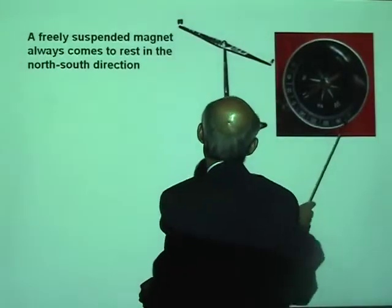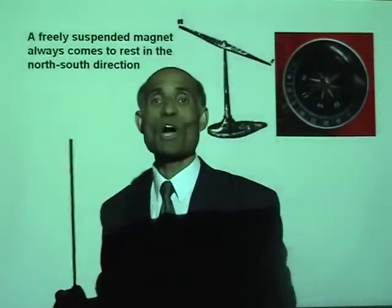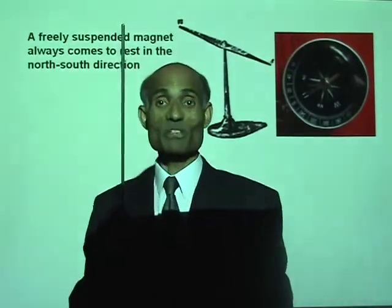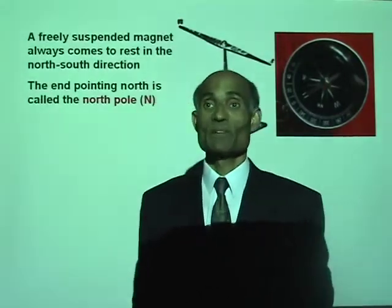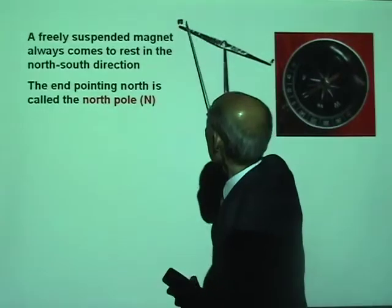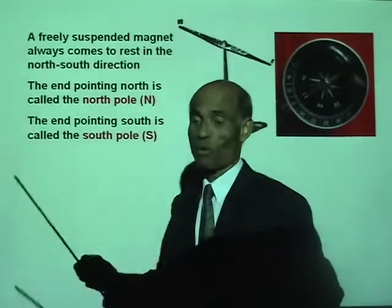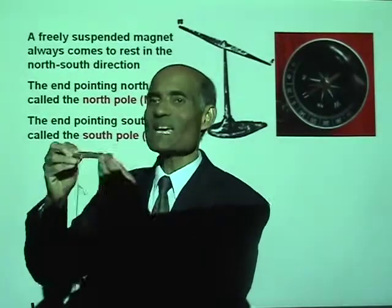And here is another magnetic compass. Magnetic compass was used in the olden days, and even now, for navigation in order to find the direction, because a magnet is always true, it will point north-south. The end pointing north is called the North Pole. So this is the North Pole of the magnetic needle. And the end pointing south is called the South Pole. A magnet has a North Pole and a South Pole.